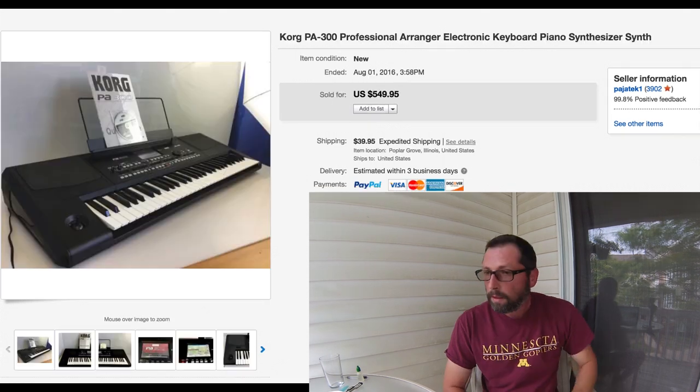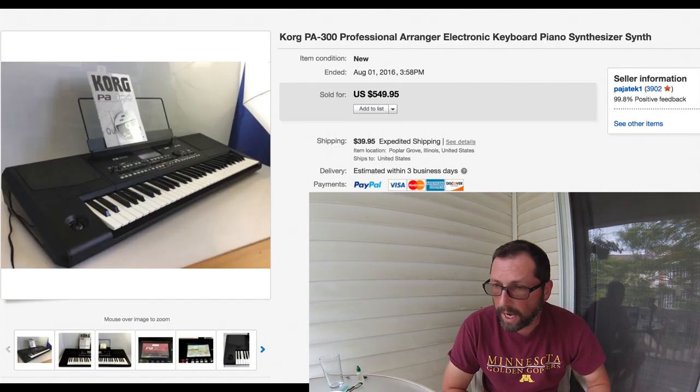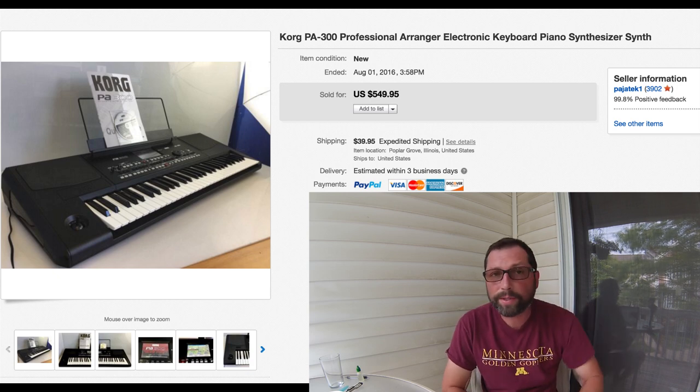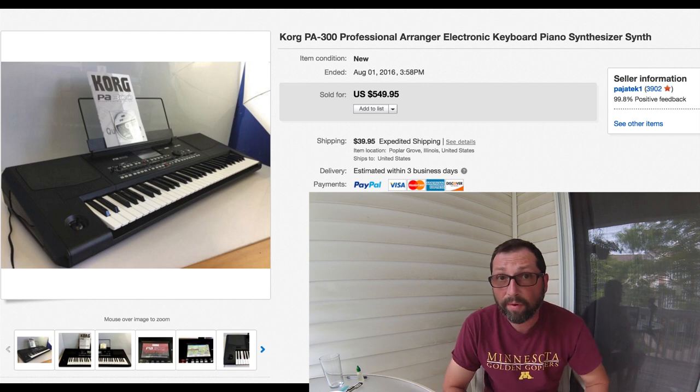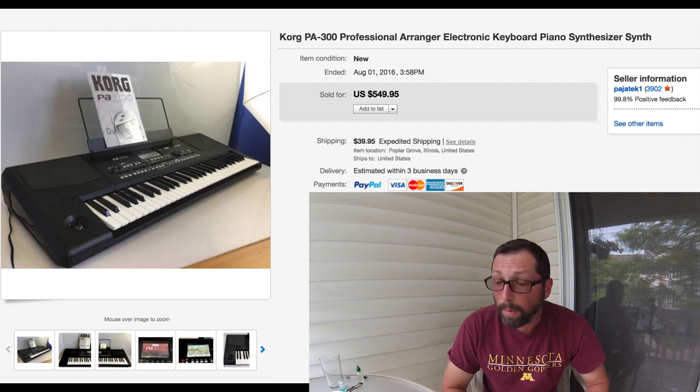All right, here we've got a super big, heavy, and bulky item. It's a Korg keyboard piano synthesizer. I sell quite a few of these, and the same approach applies on this one. I go to Guitar Center and get empty boxes from them for the keyboards that they sell, and they basically discard the boxes. So I always have a few on hand.